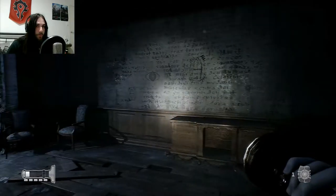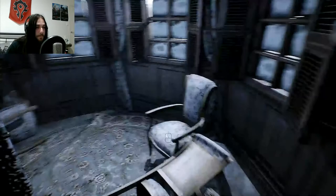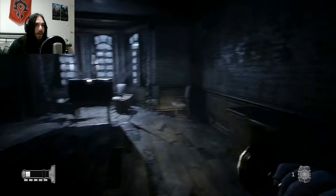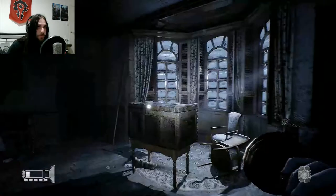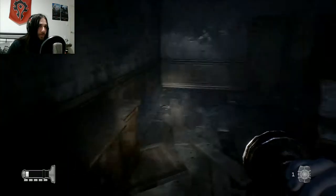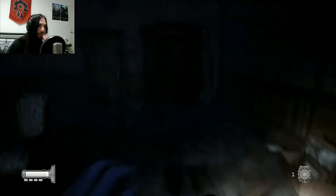Okay, so it's that door. Oh, no. Oh god, why? Okay, that door's stuck. So I need to... Can I not push this? No. Okay, so I need to find a key, a number, in amidst all of this.